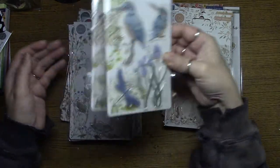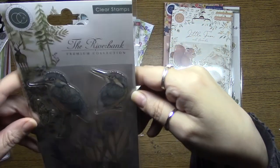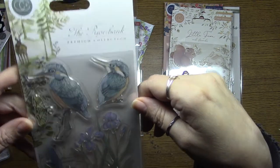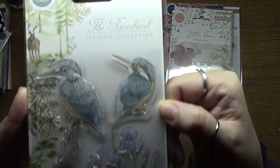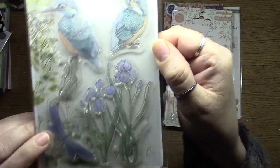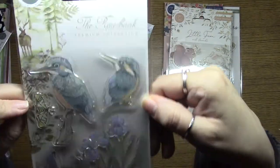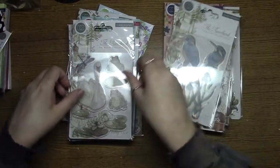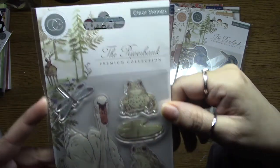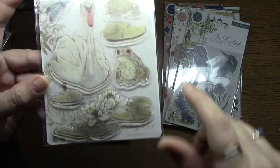And then I also purchased the Riverbank, two of the Riverbank. So this one has, I don't know if that's a mockingbird or a hummingbird, but look how pretty that is. See a dragonfly. It has a little butterfly there. These are just gorgeous stamps. And then there's this one with the swan. Turtle. Lily pad. Look at the lily pads at the bottom. That's gorgeous.